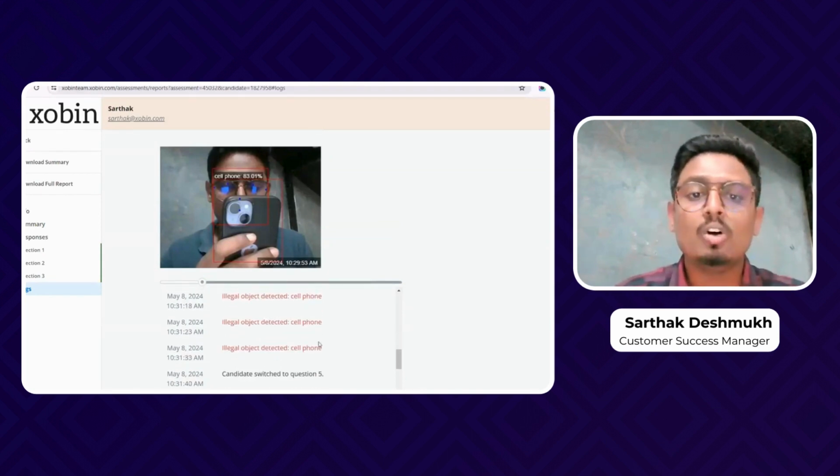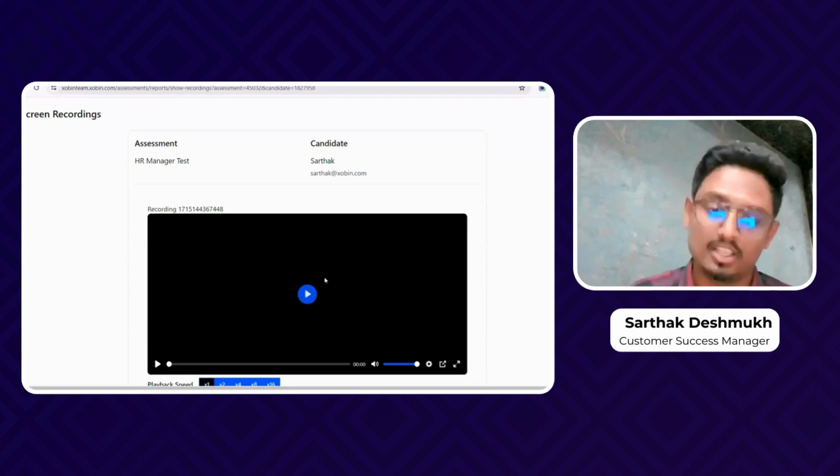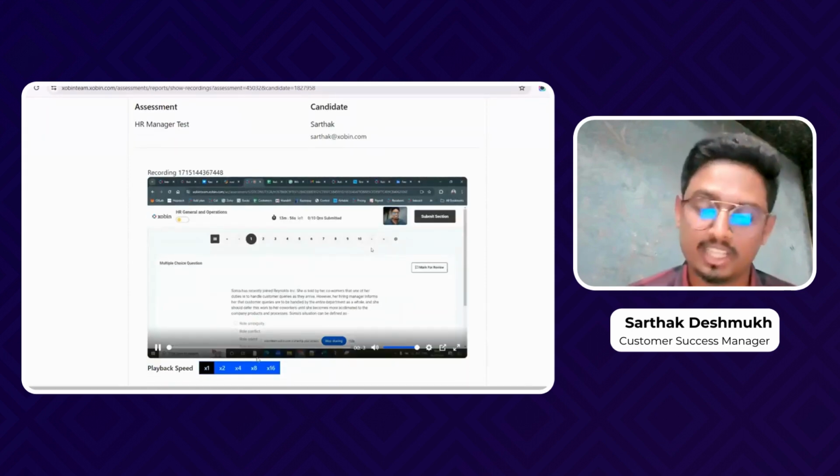Then we also record the screen. So here we record the entire candidate session while the candidate is taking the assessment. You can see the candidate interface while the candidate was taking the assessment.